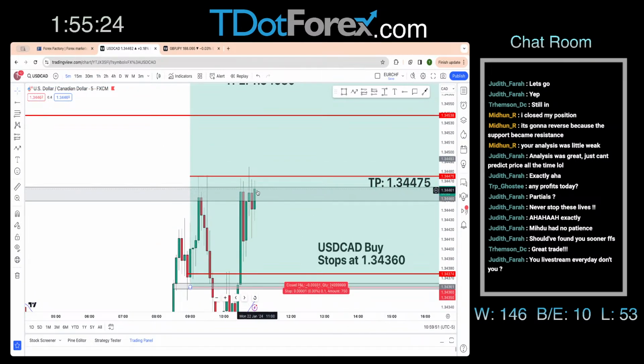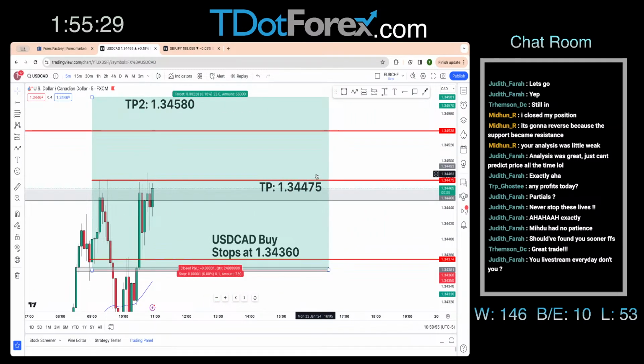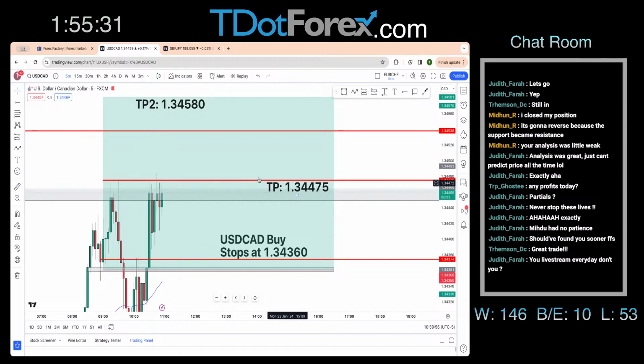This is a very strong close, by the way, right? So could have held on here, but it's a Monday. It's the first day of the week, first trade of the week for me. And let's see how it plays out here.